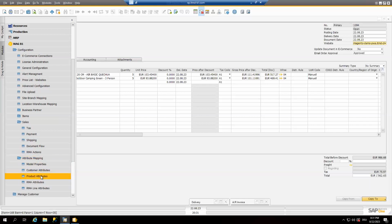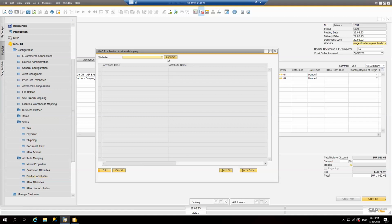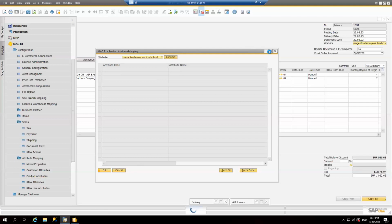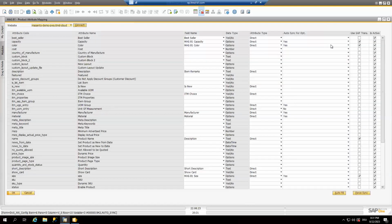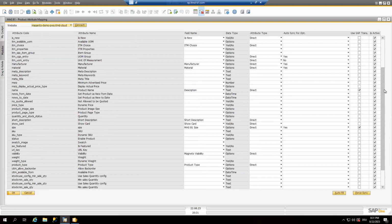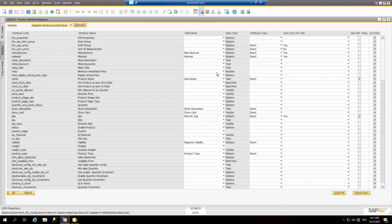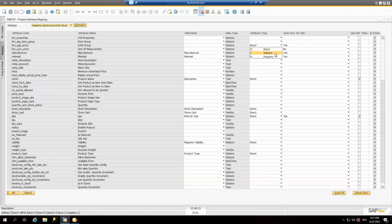Let's select here the product attribute, selecting the website, connecting to the website we want to do the mapping on. Here we can see the attributes and how we can map them with fields in the e-commerce. And here we can select the type, if it is direct or indirect or property. Then we can activate, inactivate.